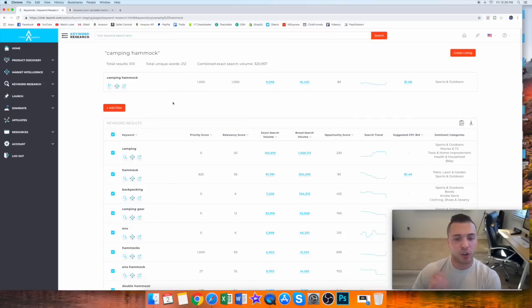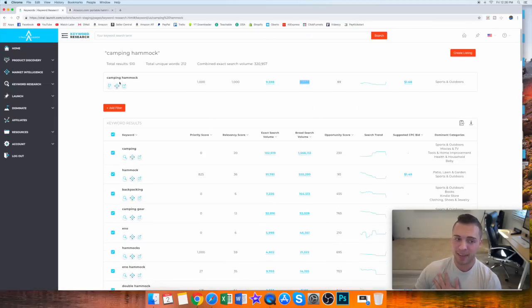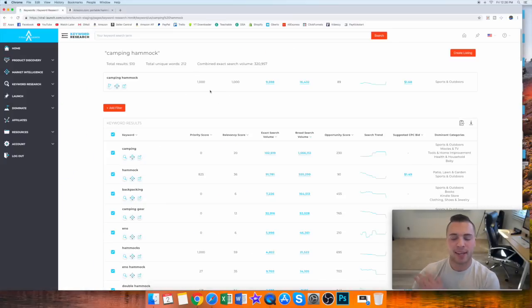And again, you can sort through different things. You can also see camping hammock exactly has 9,500 and then 16,000. So it is higher than both of these. Where was it? Double hammock and portable hammock. Camping hammock is still higher. So this would still be our main keyword, portable hammock. Again, you're going to get pretty similar results with most of them, so it's usually not a big deal if you're off when it's like that.